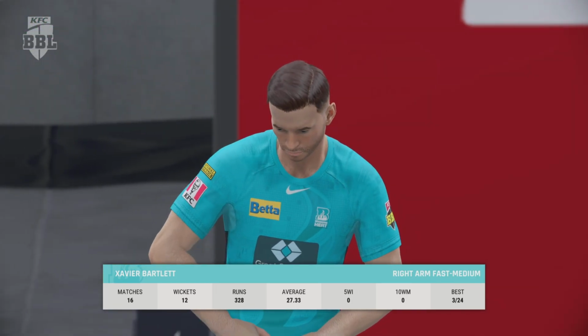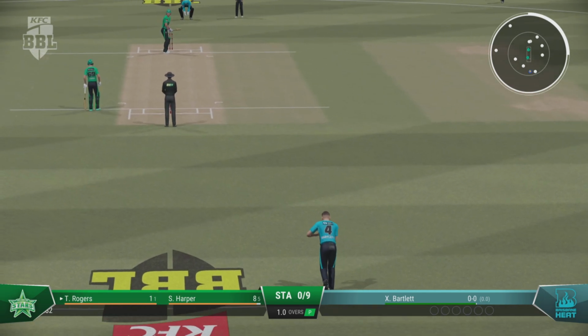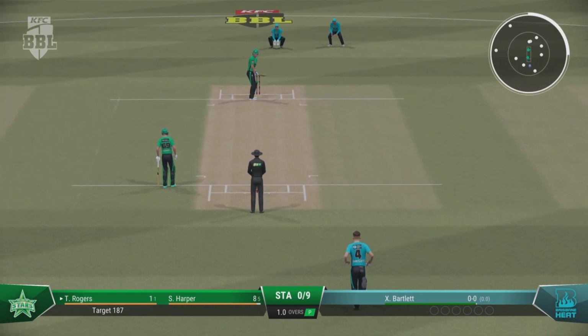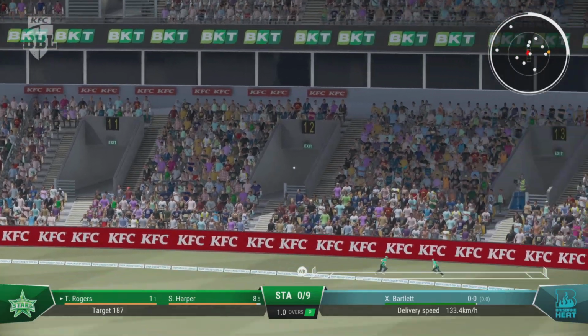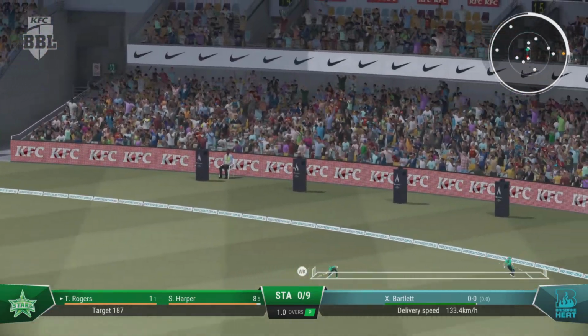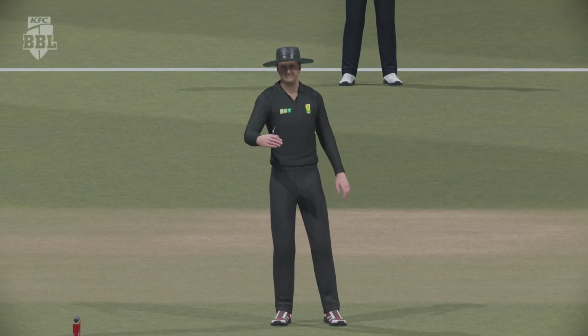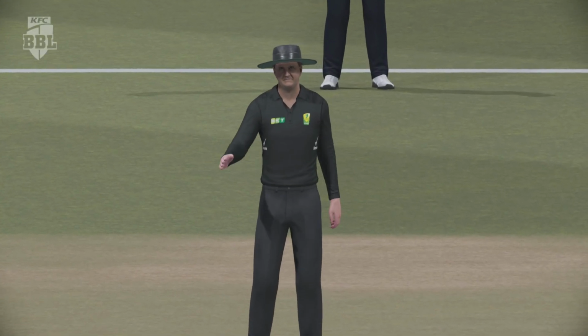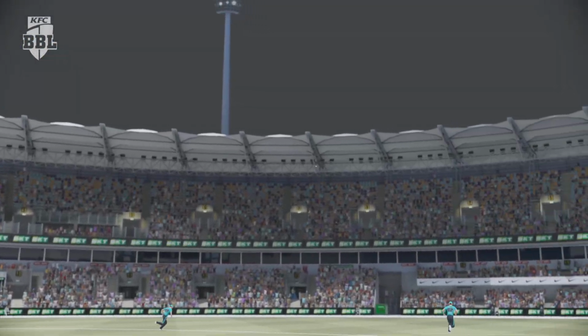Here's Xavier Bartlett, who looks nothing like Xavier Bartlett, comes on for the second over into Tom Rogers. And over the top he goes, and that will be four. And it's a brilliant shot over the covers by Tom Rogers. Yeah, that's it. Wave that hand, Ross.